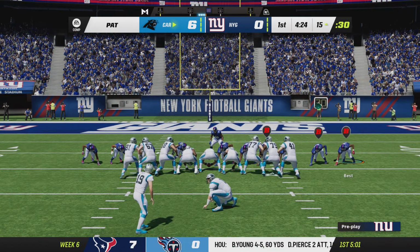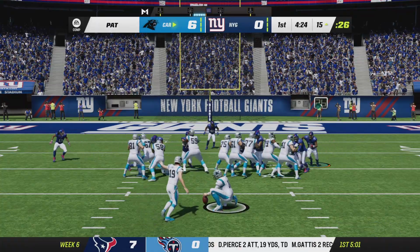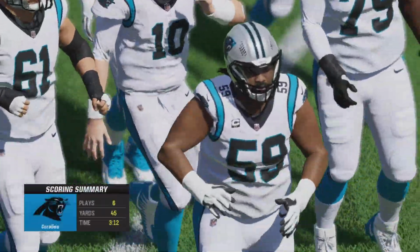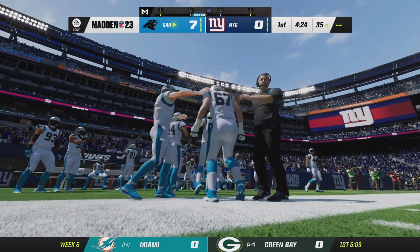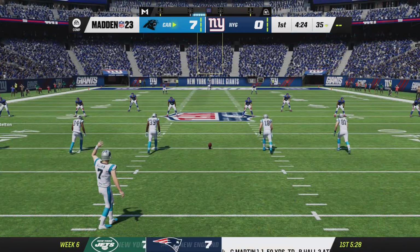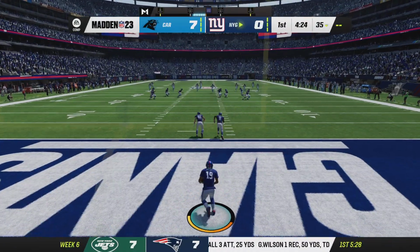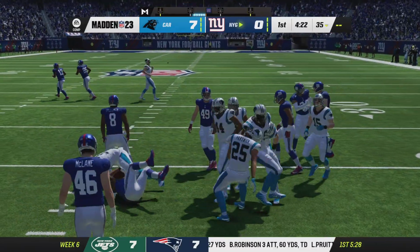Point after try forthcoming. He hasn't missed an extra point all season, and he won't miss this one either, and it's 7-0. That time a 6-play drive, and Carolina scores to cap it off. The kickoff team on the field now as they will send this one away. And this will be returned from deep in the end zone.